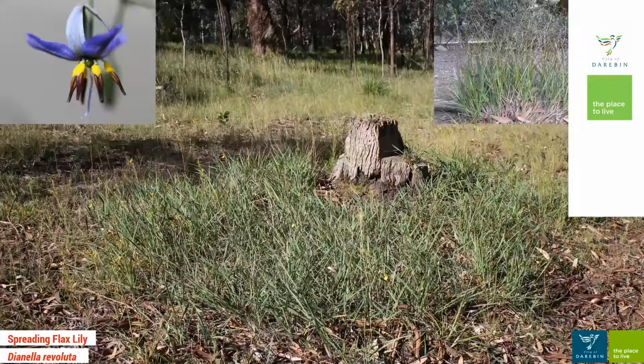However, if you've got good populations in intact remnants like this one, they tend to do okay and they still come up from seed all over the place. So that's a good thing with this one.